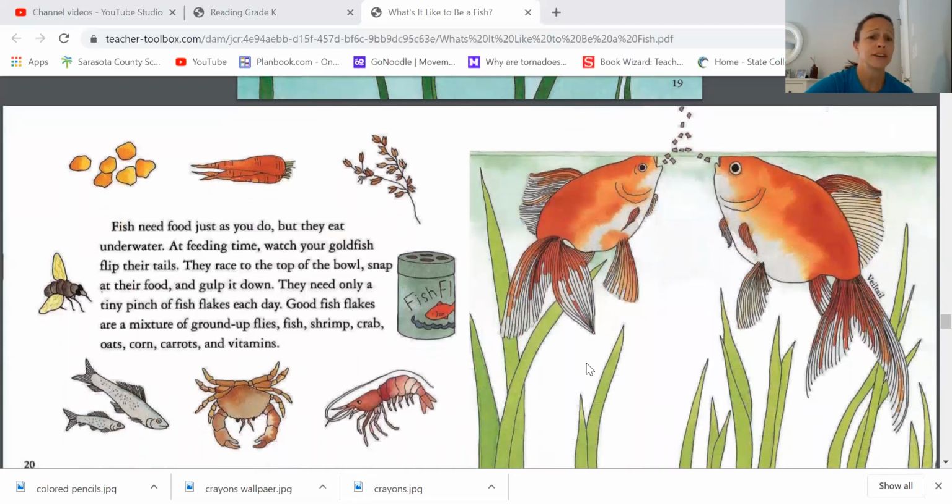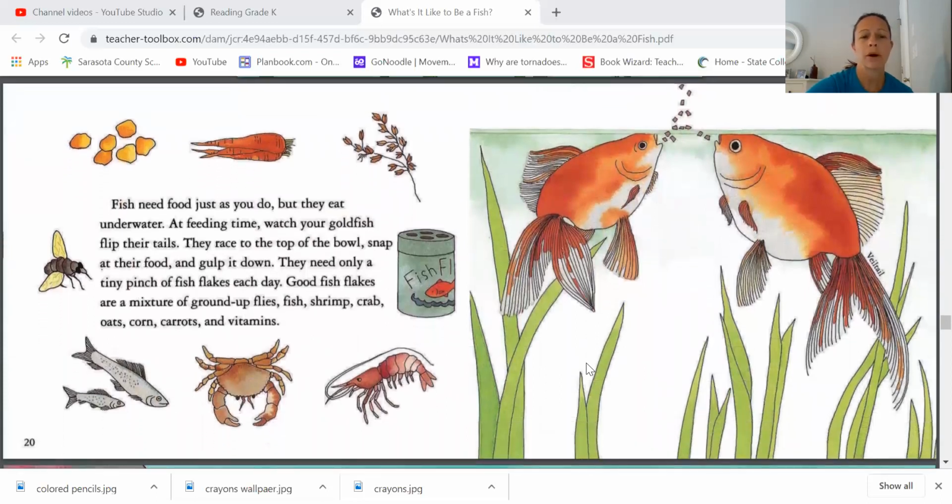Fish need food just as you do, but they eat underwater. At feeding time, watch your goldfish flip their tails. They race to the top of the bowl, snap at their food, and gulp it down. They need only a tiny pinch of fish flakes each day. Good fish flakes are a mixture of ground up flies, fish, shrimp, crab, oats, corn, carrots, and vitamins.